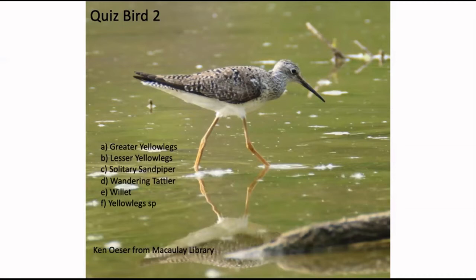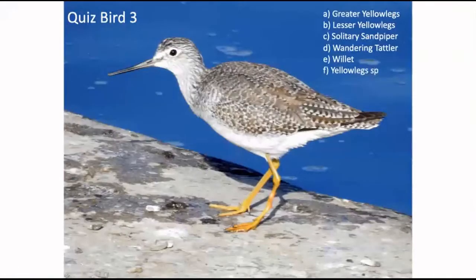This one is, at least, showing us its legs. Okay, so we'll close this out after about 10 more seconds. Okay, closing the poll. Now let's make sure that I have that correct. Yes, good. So quiz bird three.